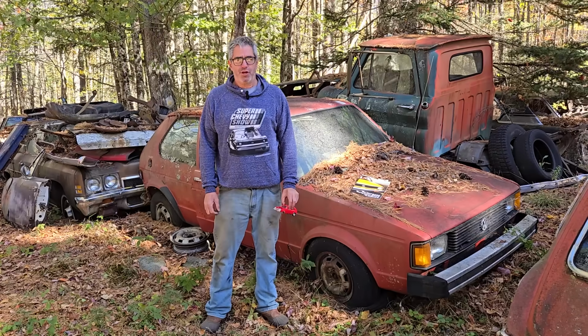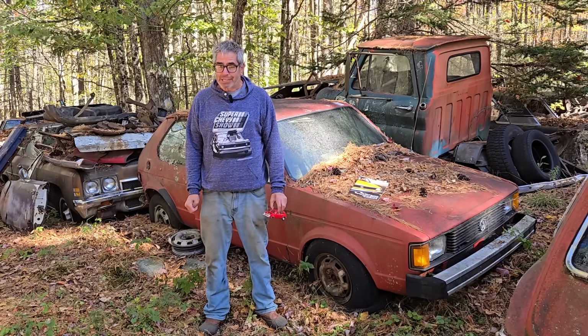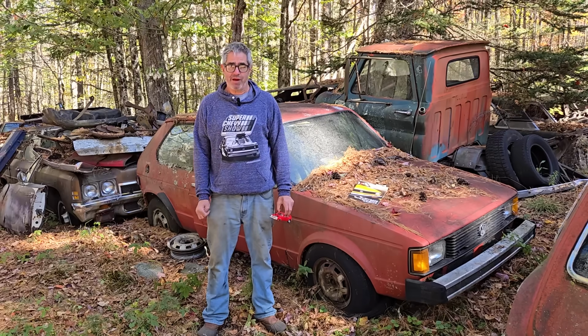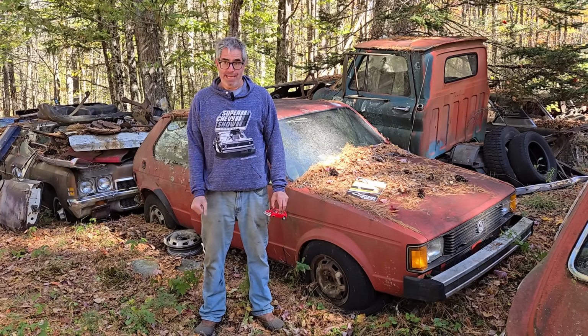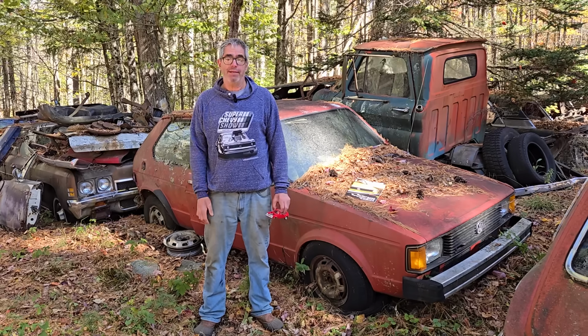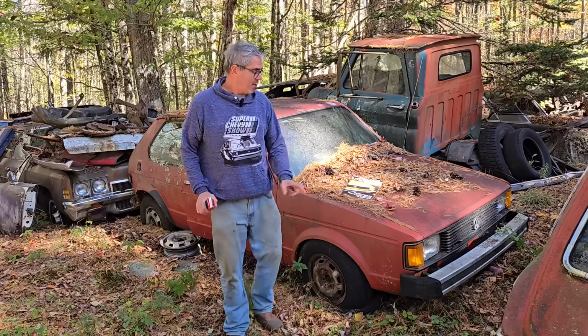Steve Mignonti doing the junkyard crawl here in rural Vermont with a 1979 Volkswagen Rabbit L two-door hatch. Now, the Rabbit was built between 1975 and 1984 before being renamed Golf in 1985. Same basic car under the skin. With that said, this 1979 is the first year for square headlights.